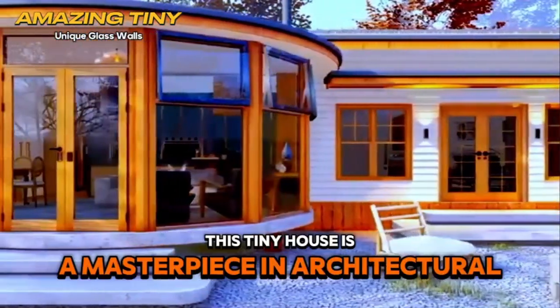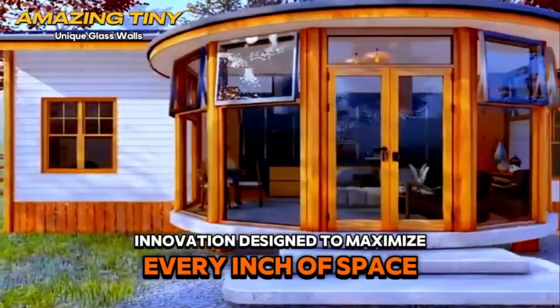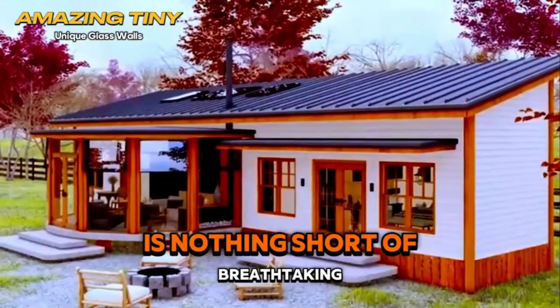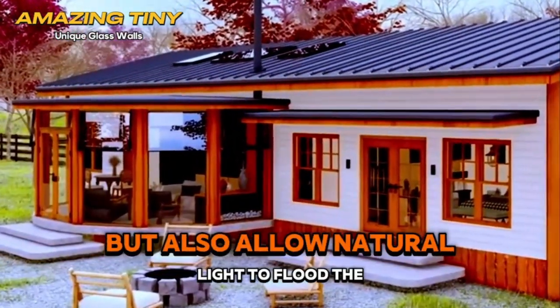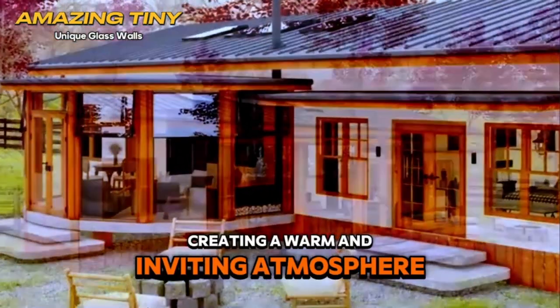This tiny house is a masterpiece in architectural innovation, designed to maximize every inch of space while offering a luxurious living experience. The exterior of this tiny house is nothing short of breathtaking. The unique glass walls not only provide a modern aesthetic but also allow natural light to flood the interior, creating a warm and inviting atmosphere.